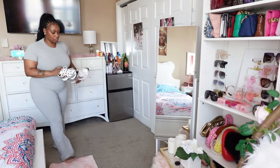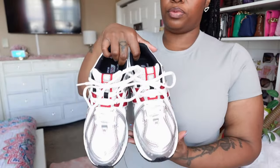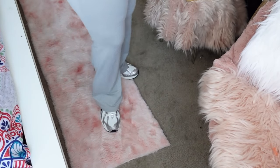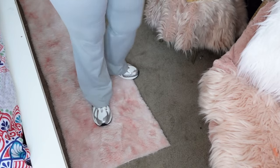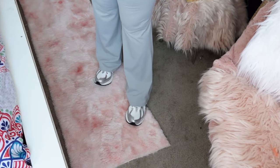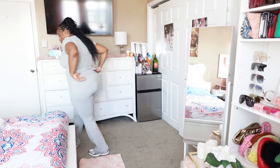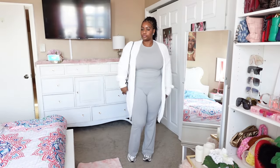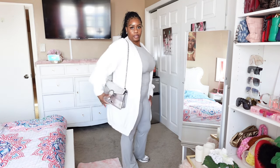Let's see. I would probably wear these New Balances with them. Don't they look cute? I like the way the pants fit perfectly over the sneaker. As far as a jacket, if it's chilly, something like this would be cute. With the silver bag.